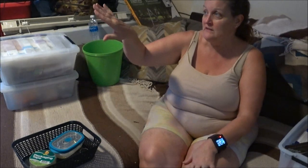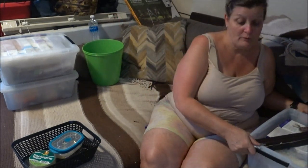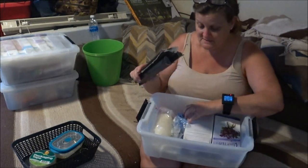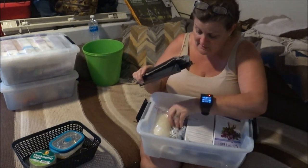That's why I got them stackable for now. And then when we get the shelves and stuff, I can stack them too. So that will work pretty good, I think. So in here, I got my wax. I got my quick water in here. And I got a lot of candles in here.